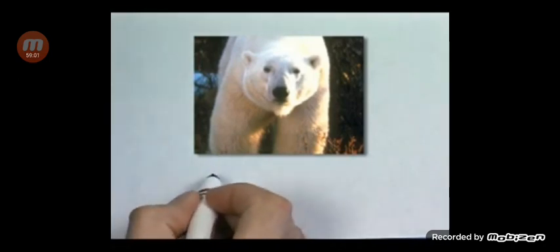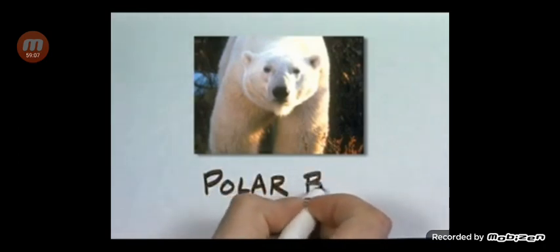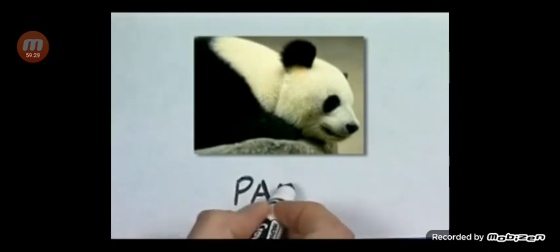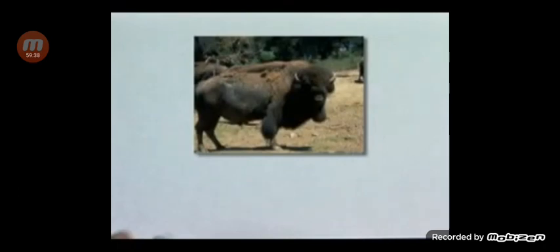This is a polar bear. He lives where it's really, really cold. P-O-L-A-R spells polar. B-E-A-R spells bear. Polar bear. This is another kind of bear. This is called a panda. P-A-N-D-A. That spells panda.